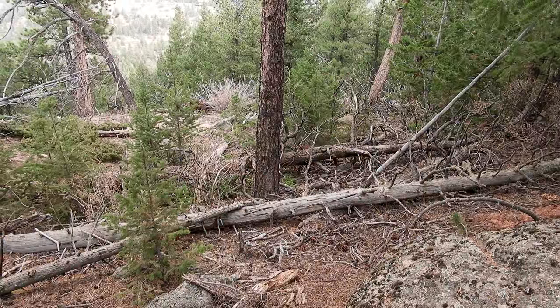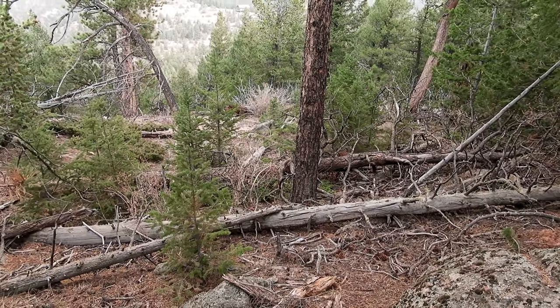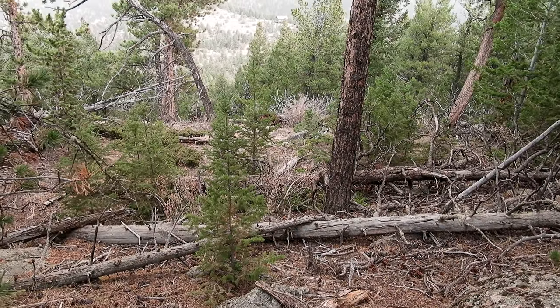You guys want to know why we have all these fires and everything burns up? It's because every forest looks like this. Just crammed, packed, full of dead, downed, dry wood. Just waiting to burn.